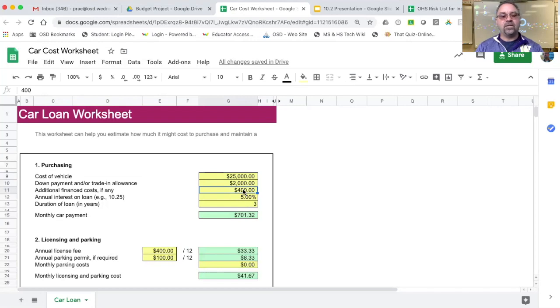Additional finance costs, if any, put that at 0 because you don't want to be paying additional finance costs.